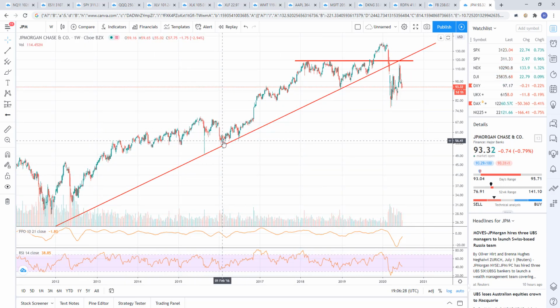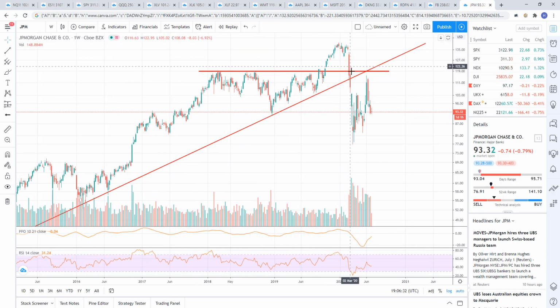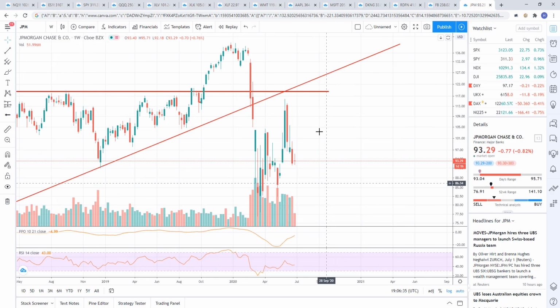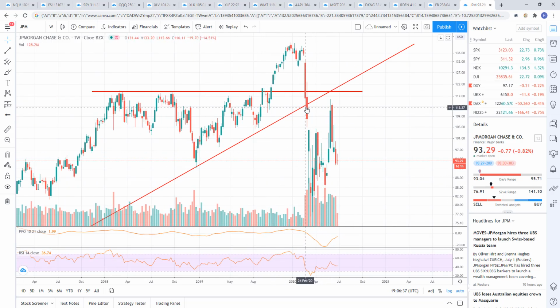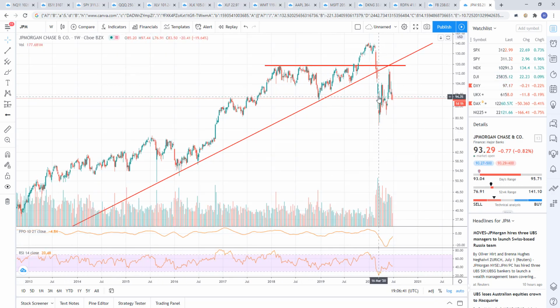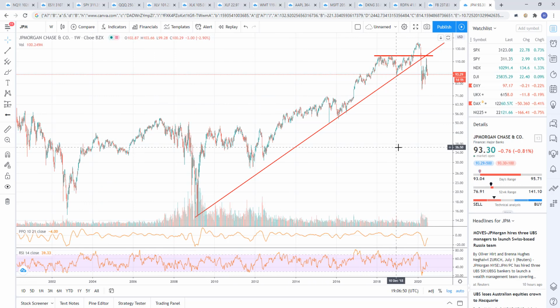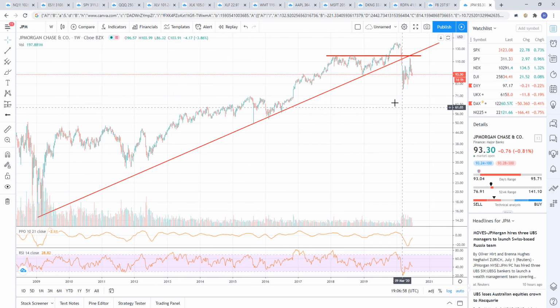You can see lots of reactions here, reaction here, lots of reactions right in here. And then we broke, and this is your back test. So you broke the bull trend right here just this year, actually. We hadn't broken before, but JP Morgan broke. We did a back test all the way up, close to the trend line. And then now we're starting to sell off. So this is not a bullish chart. It was bullish while you were in trend, all the way going back to 2009. It was bullish, but now that's no longer bullish.